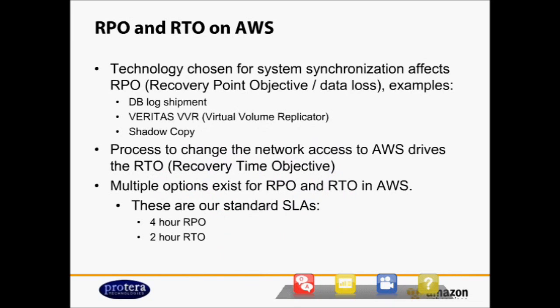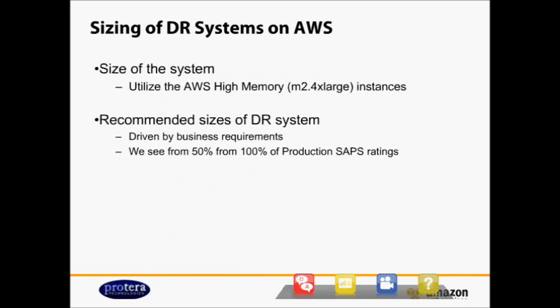RPO is essentially how much data can we lose in a DR event, and RTO, how long does it take us to get that system back up? So those are key drivers there. Our standard that we would typically start with, and ask the customer if it's acceptable, is a 4-hour RPO and a 2-hour RTO. If you have questions on that, feel free to ask in the Q&A, and we can talk in more detail. I'm just putting some broad strokes on our standards.